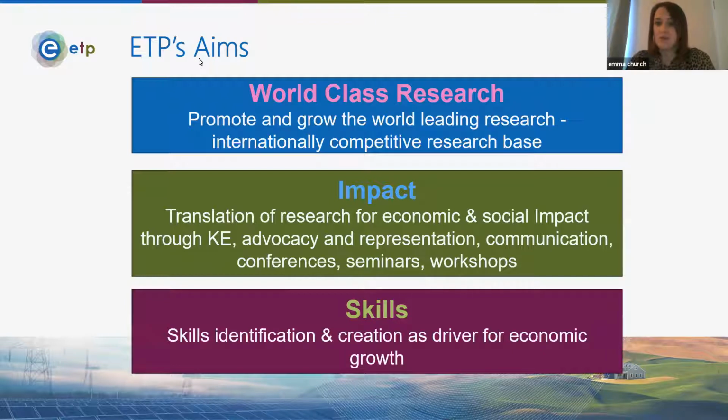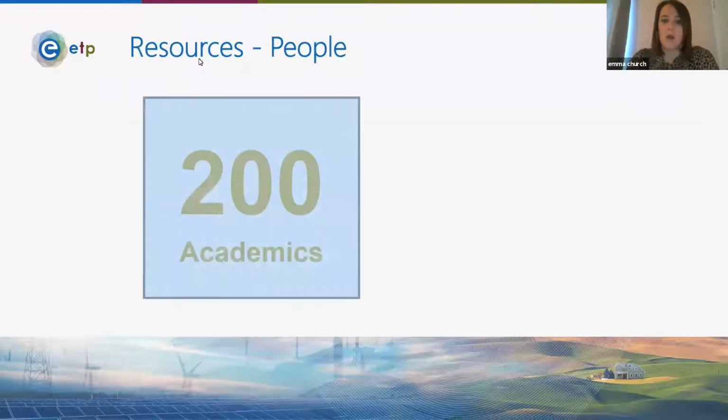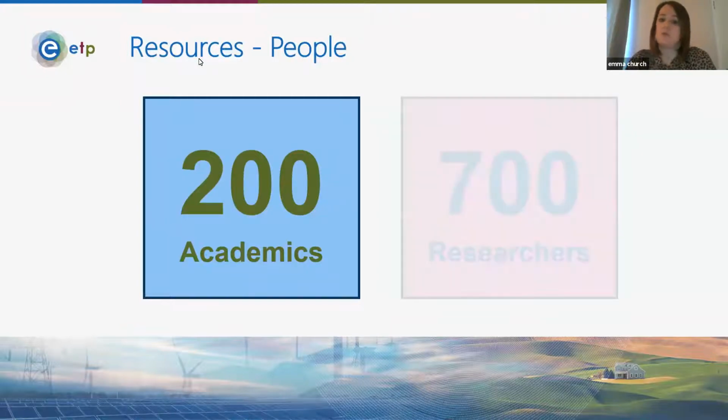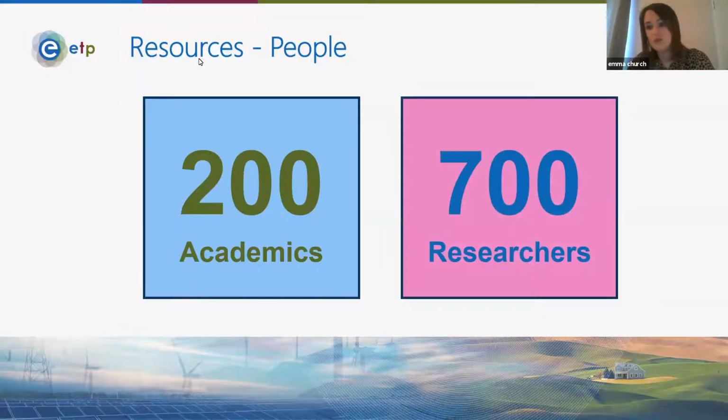And skills is a really important part of this. That's looking at the next generation of researchers and the future of research. Where are the trends, what's needed, where can research and academia fill those gaps? So what we have access to through this collaborative network is over 200 academics, 700 researchers. They could be research associates, they could be lab technicians, specialistly skilled people working on bits of equipment and facilities.